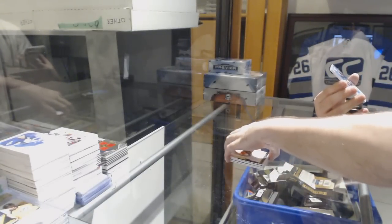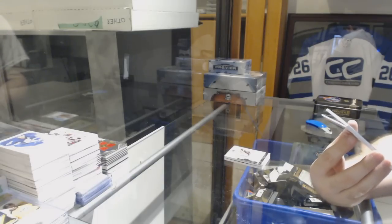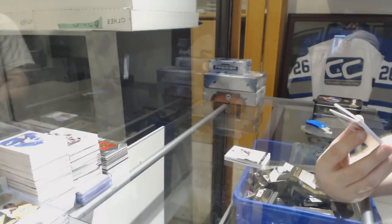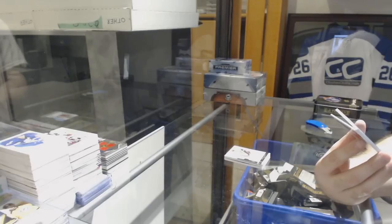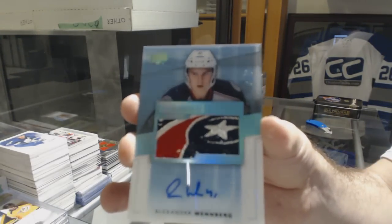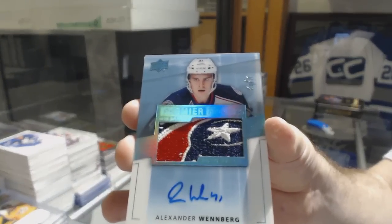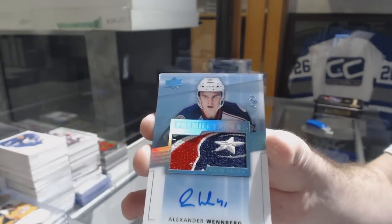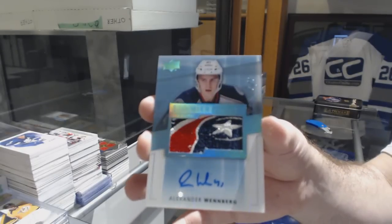I like cards like this. We've got a blue rookie auto patch. One of one for the Blue Jackets, Alex Wennberg. One of one. Alex Wennberg.